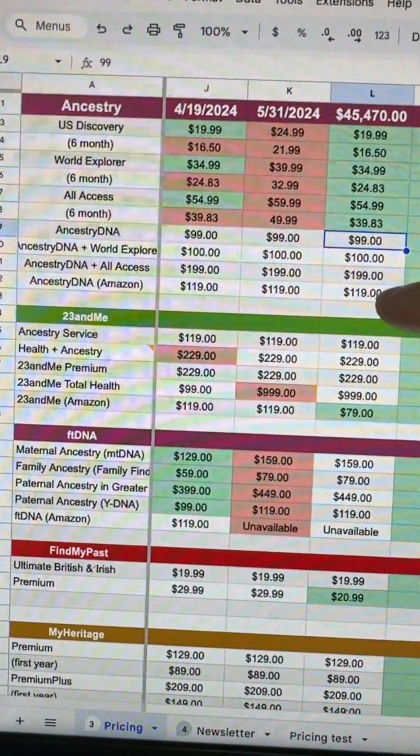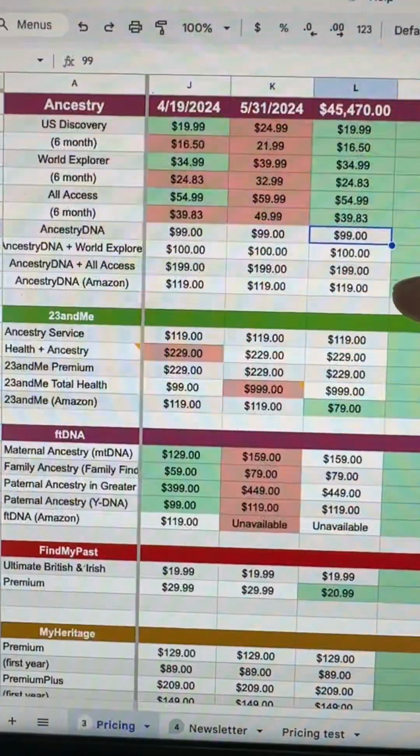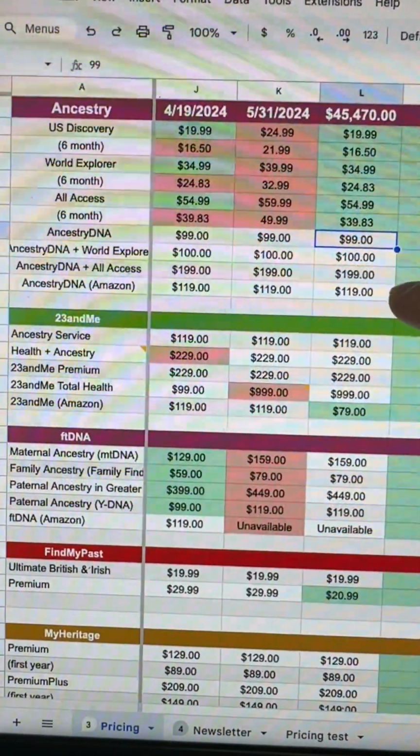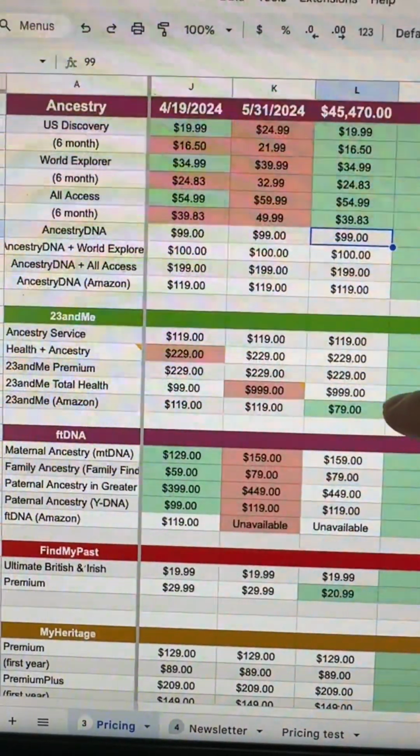It doesn't extend to Ancestry DNA kits on Amazon, but what I suspect is going to happen when Prime Day rolls around, that Prime Day is going to be on July 16th and 17th this year, we're going to see drops in all of these Amazon kits.